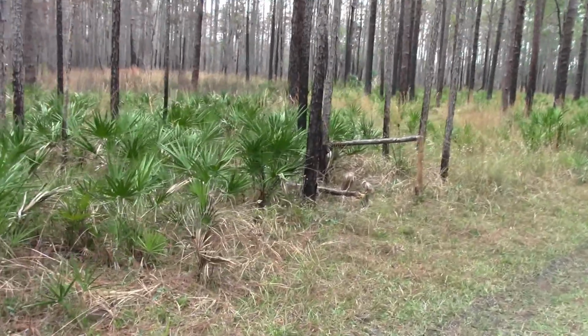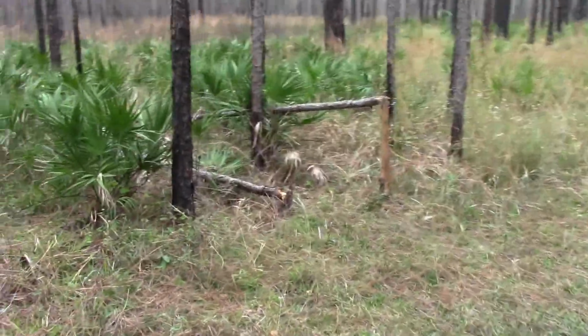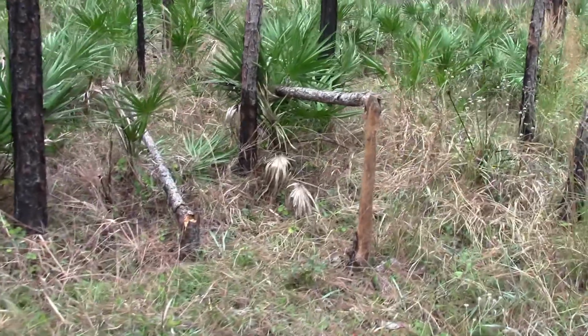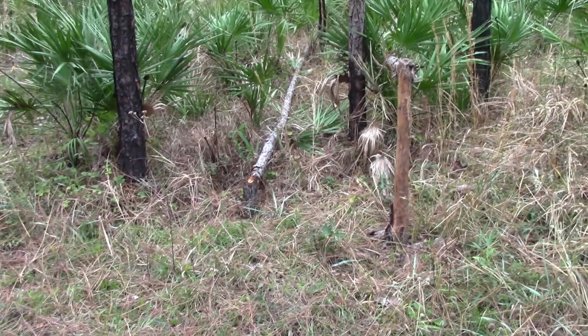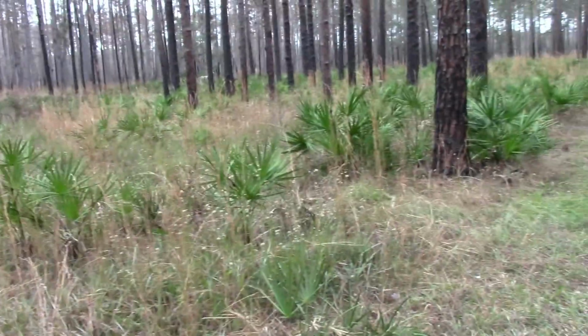So I just want to show stuff like this when I find it. That could have been a maintenance vehicle or forestry department vehicle that knocked them over. You know, there's no telling for sure what did that. Or if a storm could, I don't think a storm did that, but you never know.